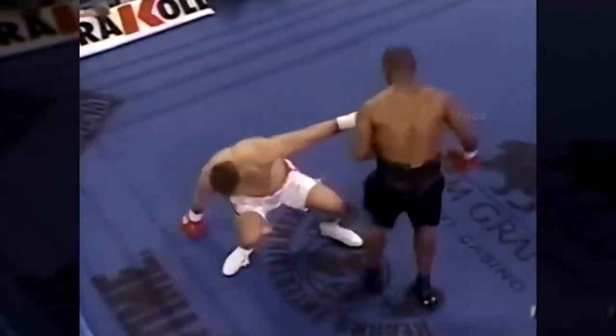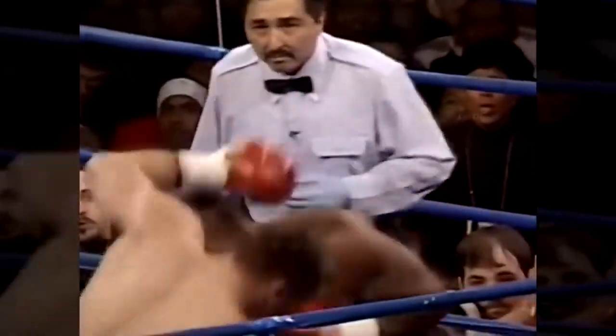Same right hand up in that cut, Steve. At the last knockdown, he got up quickly. Here are the final seconds of round one. And there's the bell.